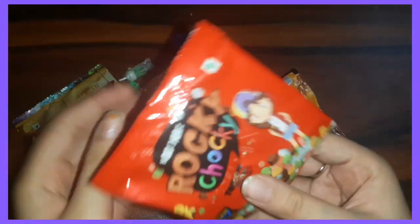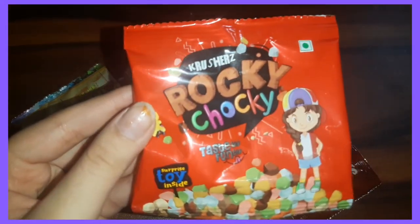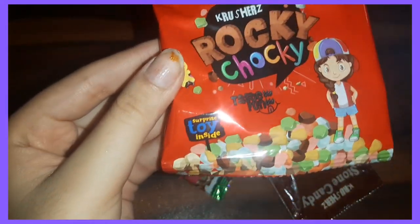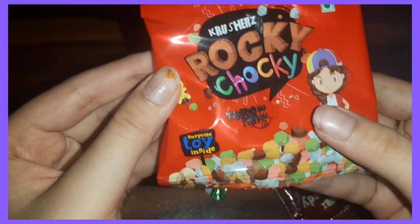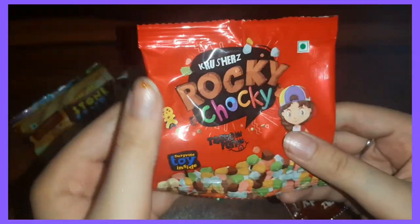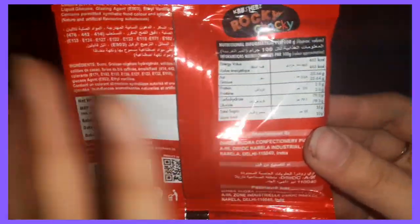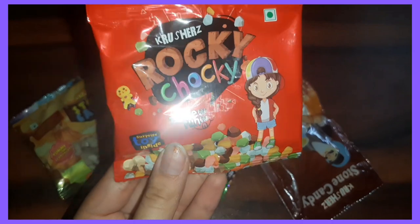So first, let's see what we got. First are these Rocky Chalky candies. And these are like this. I think all of you might have eaten this. And there's also a surprise toy inside. This is also full of surprise. Oh god, I'm still liking it so much. This is how it looks like and I'm loving it.